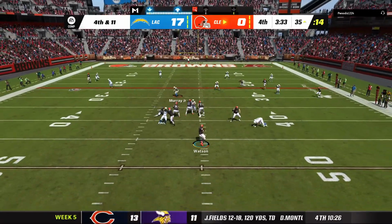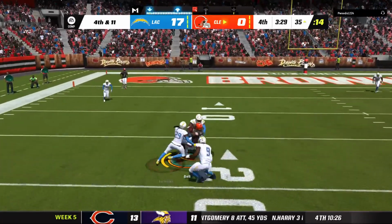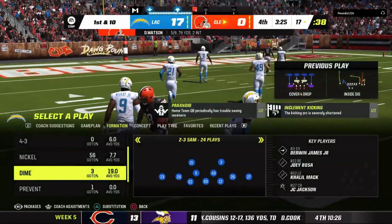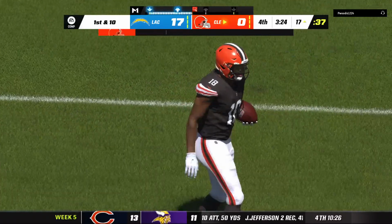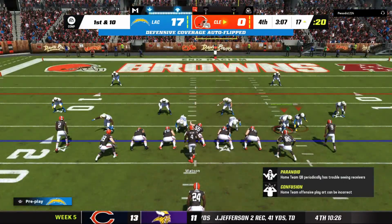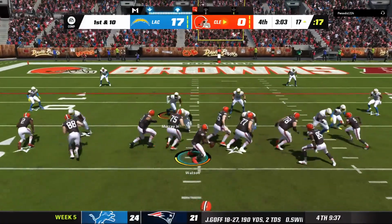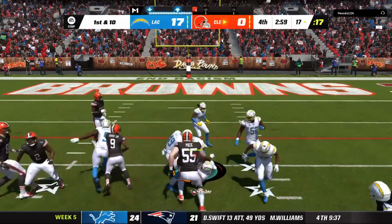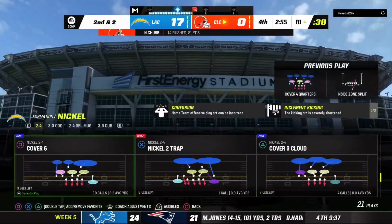Desperation time. Watson on 4th down. Throw complete to Bell. And he's going to pick up the Browns' first down as they manage to convert. And that'll keep the drive alive. And Chubb will try the middle here. Down he goes at the 10 with a solid pickup of 8.